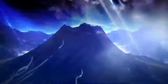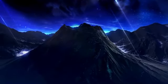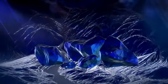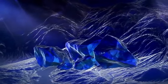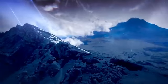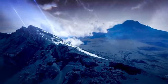Deep within Mount Kilimanjaro lies a treasure that formed millions of years ago. An exceedingly rare, precious blue gemstone that can be found nowhere else in the world. 1,000 times rarer than diamonds, this stunning mystical stone is called Tanzanite, named after the beautiful country where it was discovered.